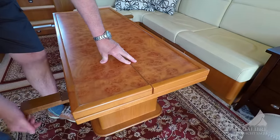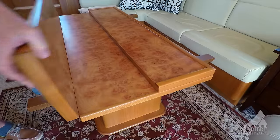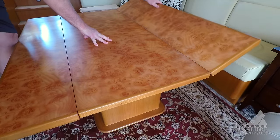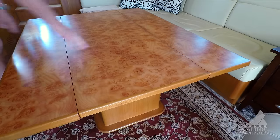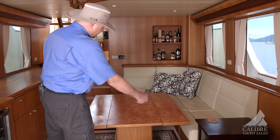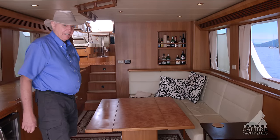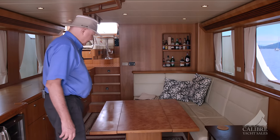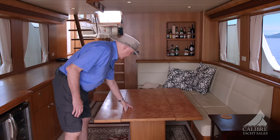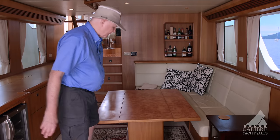The table right now is set up as a cocktail table, but when you pull these out, this opens up like so, and just look at that bird's eye maple table. That's beautiful. Now, just on the other side of that, there's a crank that cranks that table up, and now it becomes a dining table if you wish to use it as such. Isn't that lovely? And just the craftsmanship in that is very, very high gloss, and the very complex grains in there are just beautifully done.